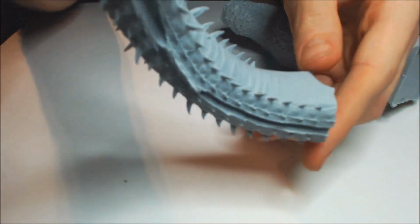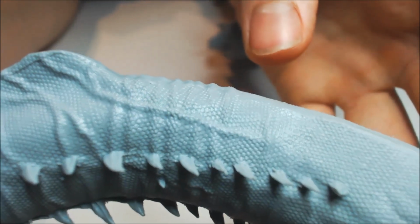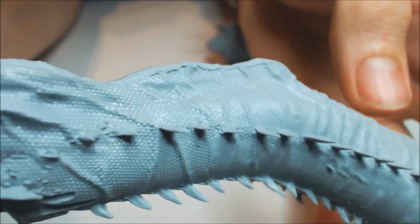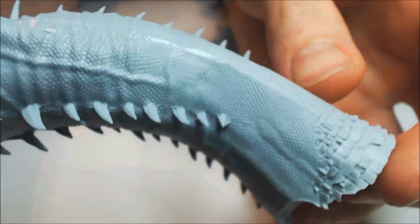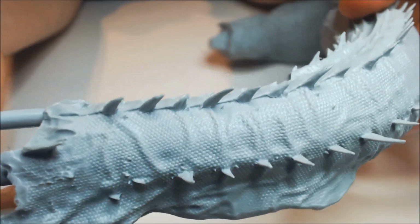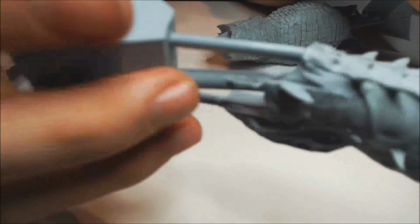But I think it's really impressive how they've cast this. I think it's gravity casted, but each of those spines has come out really well. Obviously it would have been vacuumed as well. But very nice. Like again with the other pieces, you've got some mould lines to take off there. But you've got all kind of the skin. It's really bunching together, and really quite realistic. So then we move on.